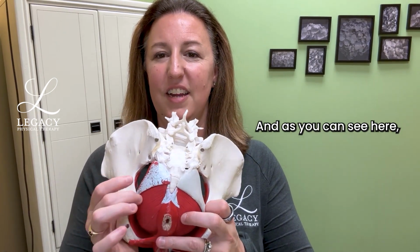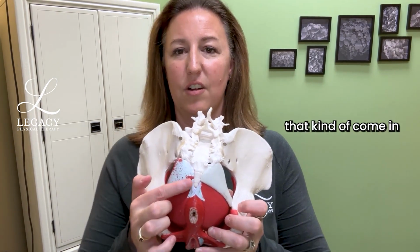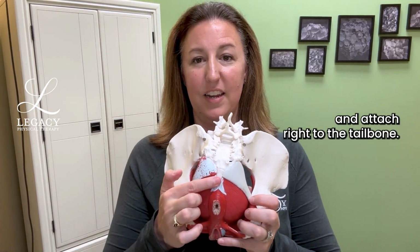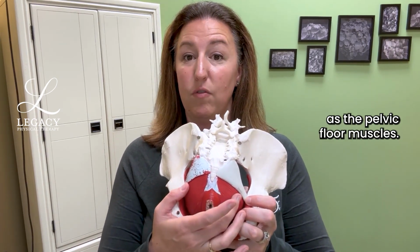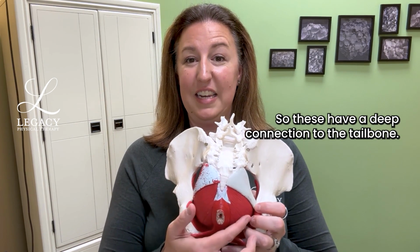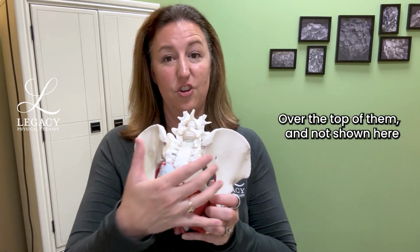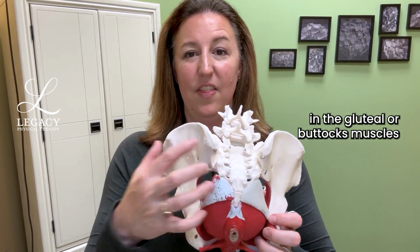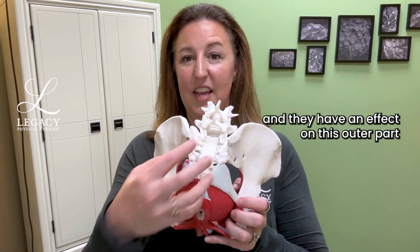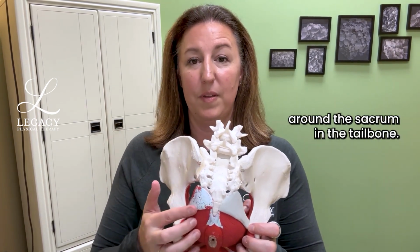And as you can see here, there are several of these red muscles that can come in and attach right to the tailbone. This muscle group here is known collectively as the pelvic floor muscles. So these have a deep connection to the tailbone. Over the top of them, and not shown here, are some of the hip rotator muscles and the gluteal or buttocks muscles, and they have an effect on this outer part around the sacrum and the tailbone.